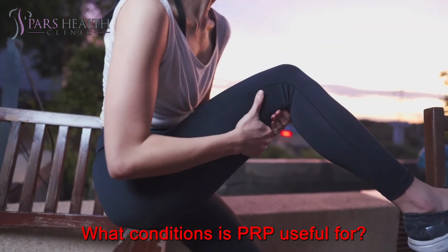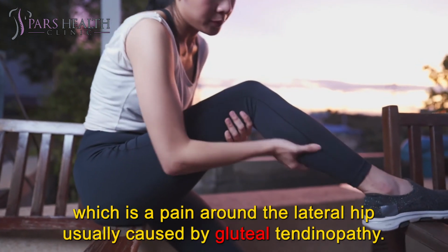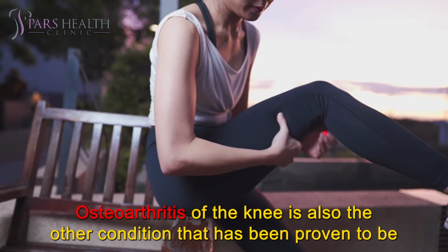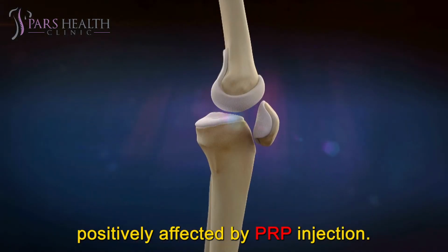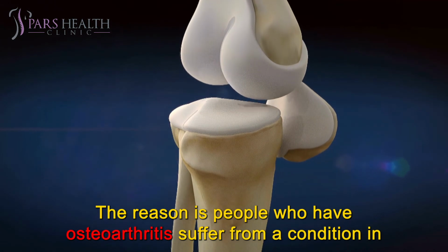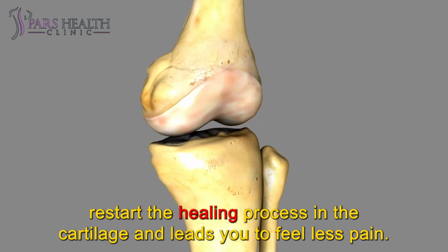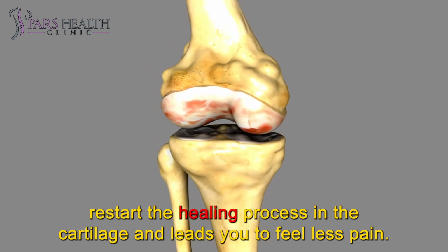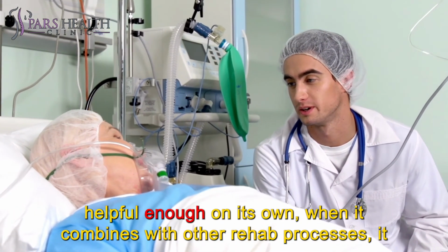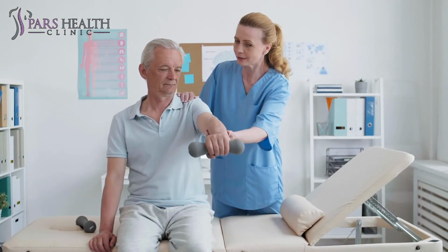What conditions is PRP useful for? Studies have shown that PRP injection is useful for trochanteric pain syndrome, which is a pain around the lateral hip usually caused by gluteal tendinopathy. Osteoarthritis of the knee is also another condition that has been proven to be positively affected by PRP injection. The reason is people who have osteoarthritis suffer from a condition in which injuries to the cartilage will not heal. PRP will help to increase and restart the healing process in the cartilage and leads you to feel less pain. PRP should be added to your treatment process because it cannot be helpful enough on its own. When it is combined with other rehab processes, it will work amazingly and you will get better results.